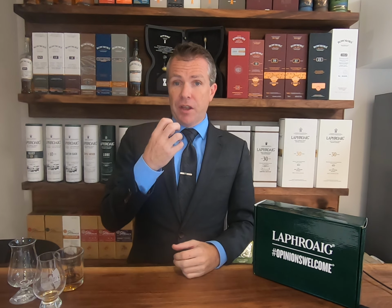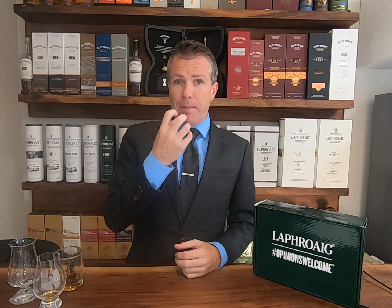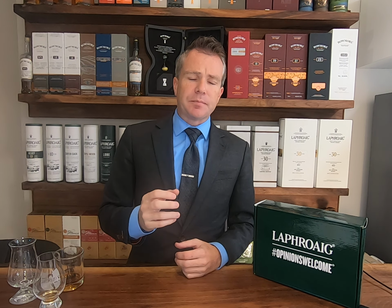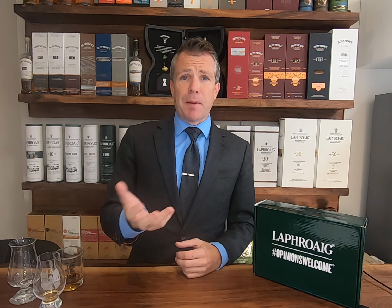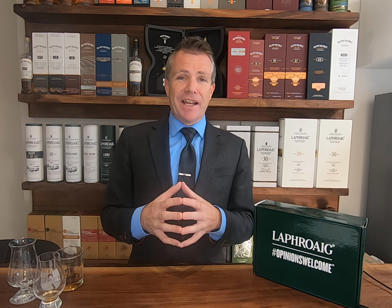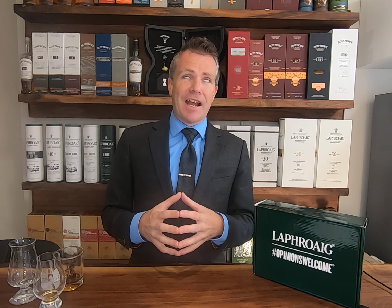It's this bold, vibrant, peat forward, smoke flavor profile that is definitely there. That phenol, some people often like to refer to as an iodine or a Band-Aid even, like tasting whiskey. And I love all the different notes that we get at Laphroaig.